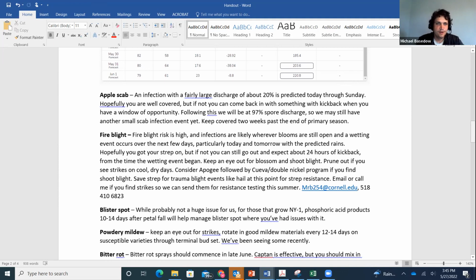So shifting over to fire blight, I know it's been quite the season for fire blight, and it looks like we're not quite out of it yet. Driving around, you can still find a couple blooms open here and there. And right now, fire blight risk is high according to the EIP model on NEWA. We do still have some open blooms, and we do have some wetting periods coming.